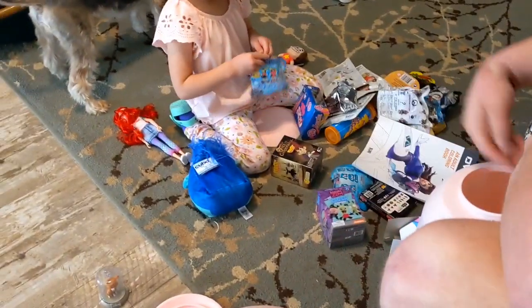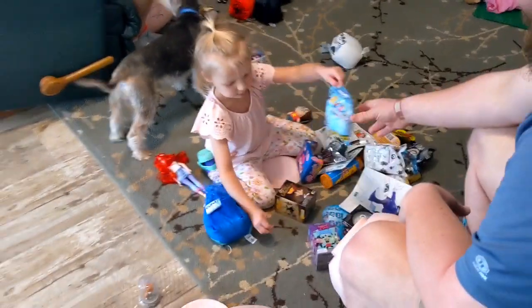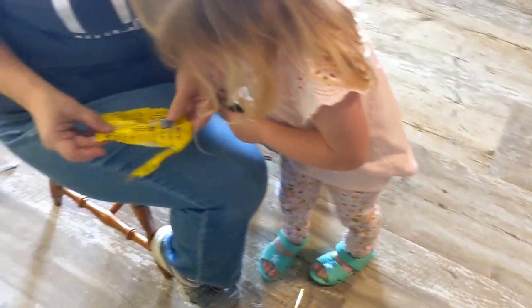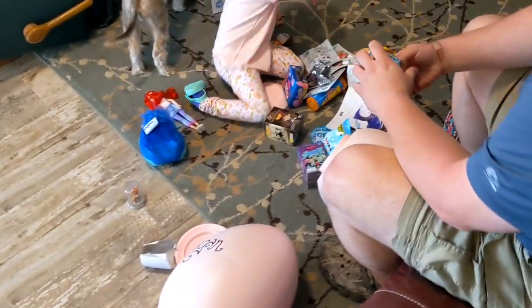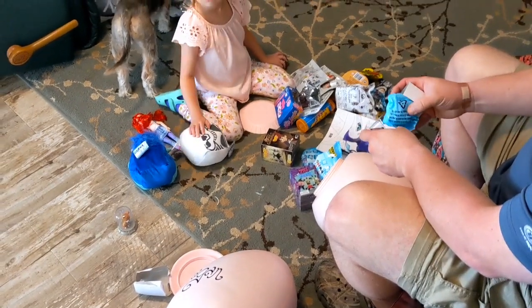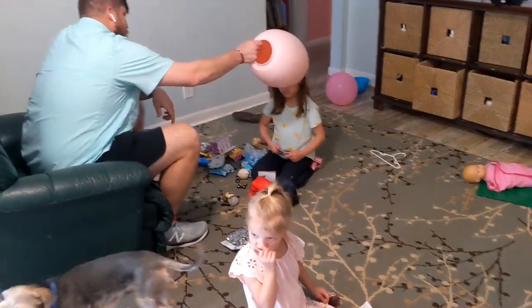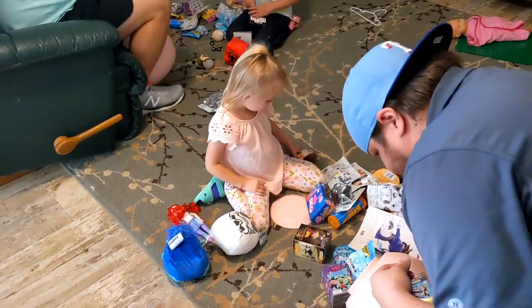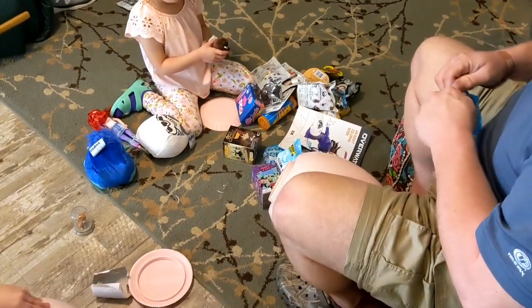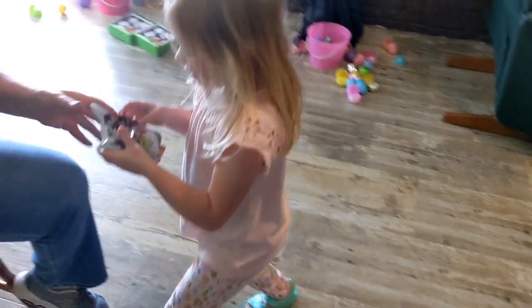Who is that? Let's see. You need some help opening it? Let me see. It's that guy. They don't have their names, so we don't know his name. He does Bob's Burgers. You call him Marcus? You can't call him Mimi. I'm going to... This is a ginormous egg. Open it and see who you got.